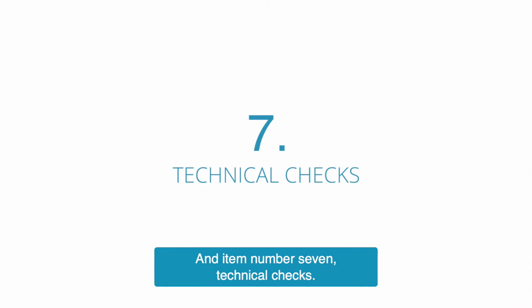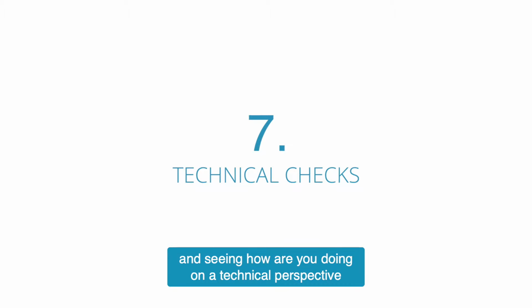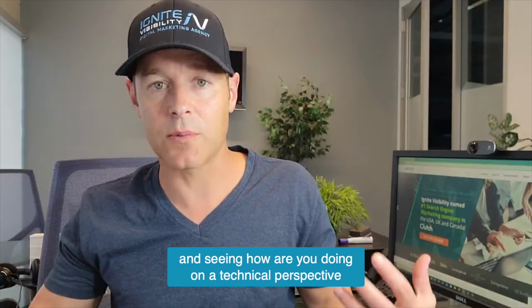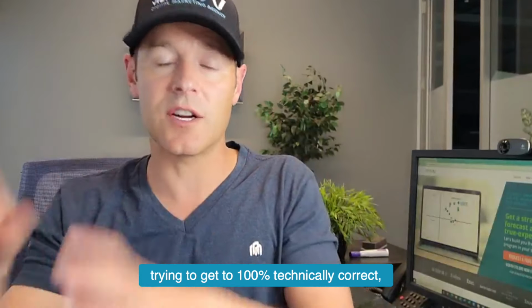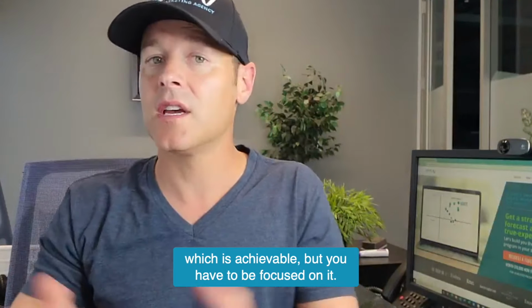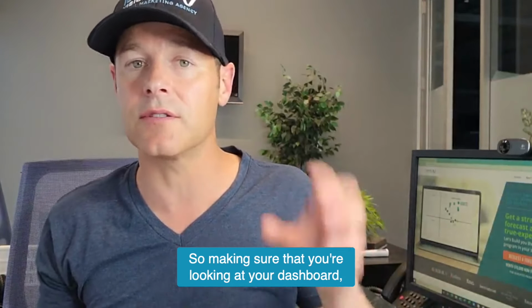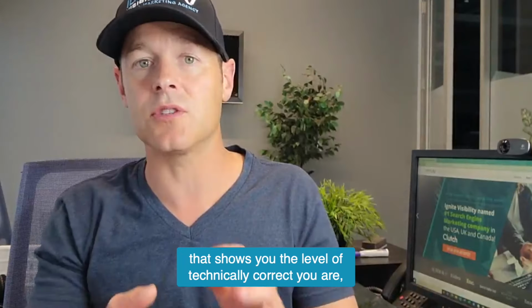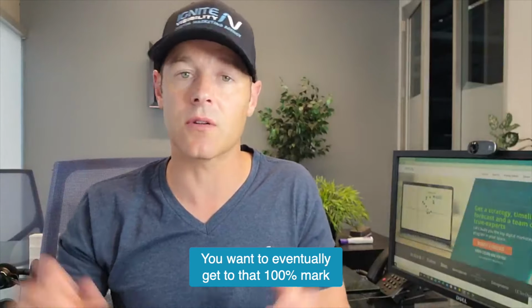And item number 7, technical checks. So you should be looking and seeing how you are doing from a technical perspective as much as possible and consistently trying to get to 100% technically correct, which is achievable, but you have to be focused on it. So make sure that you're looking at your dashboard. We actually have a dashboard here that shows you the level of technically correct you are from 0 to 100%. You want to eventually get to that 100% mark or as close as possible.